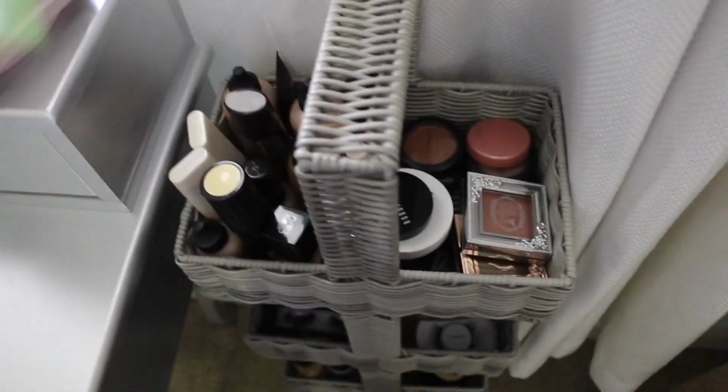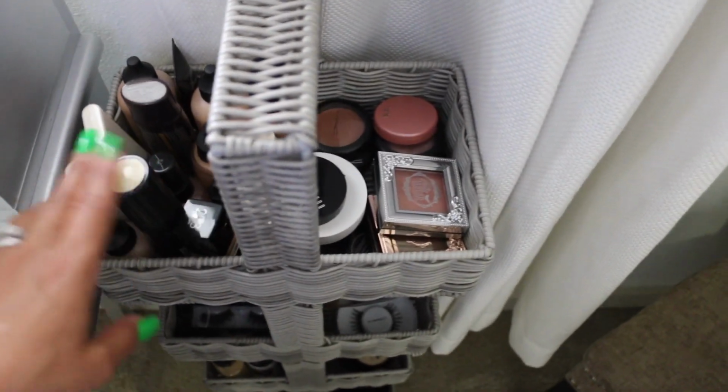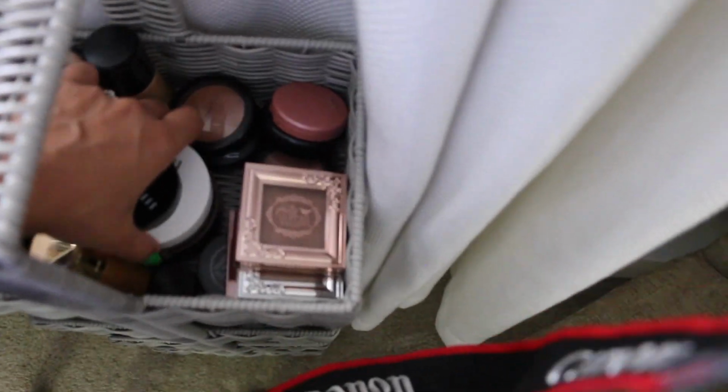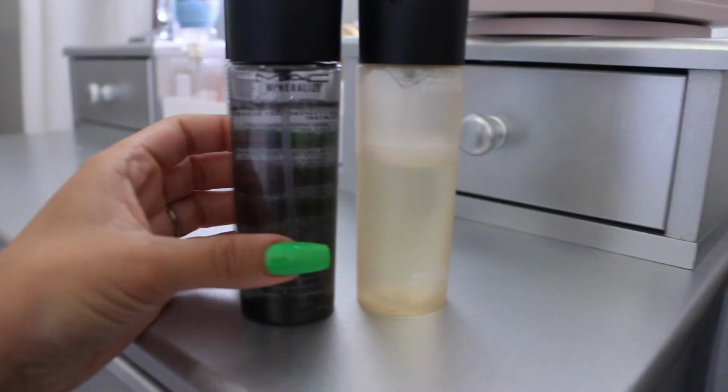So up here, I have my foundation, tinted moisturizer, primers, lotions, and then over here I have blushes, and I have a couple of bronzers in here too, highlights. And then down in the second shelf I have all my Fix Pluses. Like this one is, what's this one? This is the Fix Plus matte for oilier skin. Then I have this one, which is a coconut one. Then I have this one, which is charged water for drier skin that you can use.